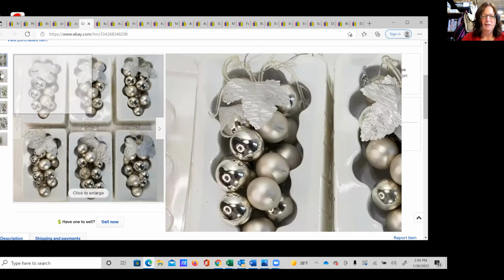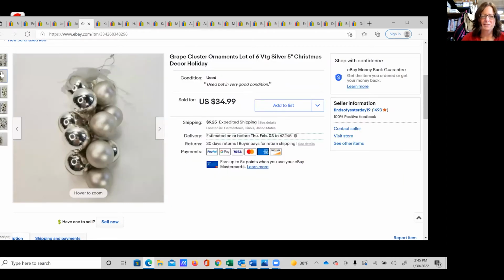This next one is some glass grape cluster ornaments. I'm pretty sure they're glass. I hesitate when I say that because I don't remember for sure. I don't think they were plastic, but I'm pretty sure they're glass, because they're heavier than plastic. So anyway, I purchased these for $2 for the 6 of them.